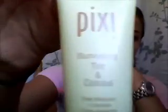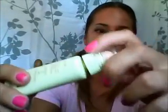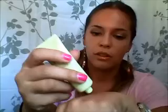All right, so this is what it looks like. And it does have SPF 20 in it. So you just kind of twist it like this. And this is the tinted moisturizer. It's super, super smooth. It's really, really nice. Probably not the best with my skin color, at least not on my hands, but it is a little bit dark, but my face is, for some reason, darker than the rest of my body. So that will probably be nice.